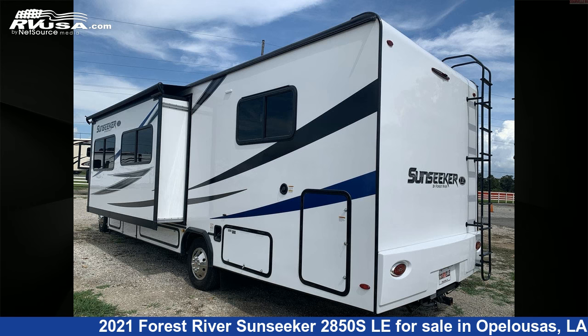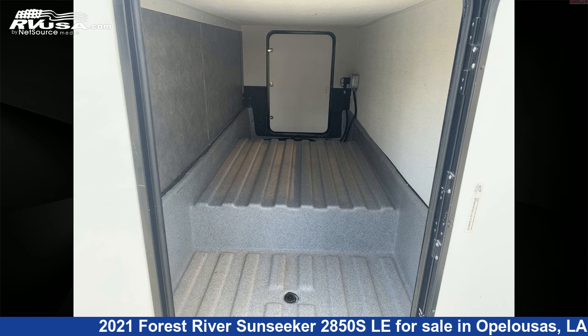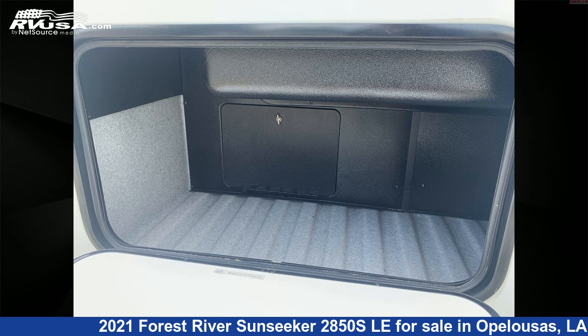conditioning, refrigerator, LP detector, auxiliary battery, microwave, slide-out, self-contained, smoke detector, water heater, and 44 gallons fresh water capacity. This 2021 Forest River Sunseeker 285 RVUSA is built on a Ford chassis and is powered by a Triton engine.